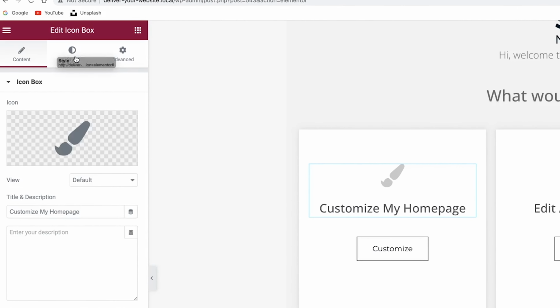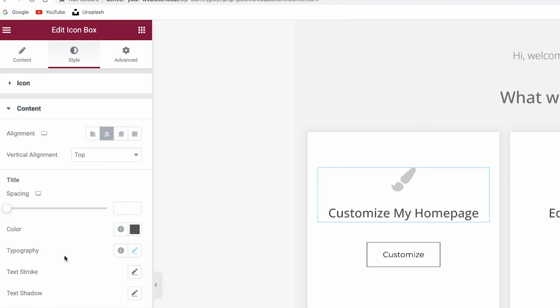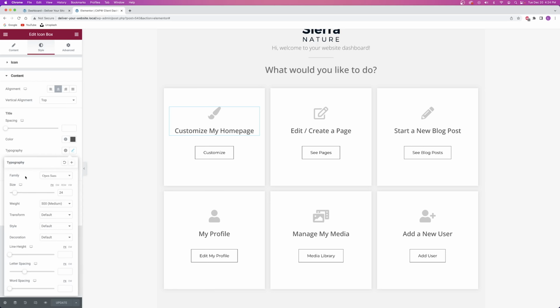And then you can also go over to the Style tab, and you can change things like the color, which is this right here. So that will change the color of the icon. And you can also change the title typography right here. So still under the Style tab, you've got the icon and the text. And so if you click here, you can go down to typography and you can change things like the font, the size, the weight, which is how thick the text is, all of that stuff.